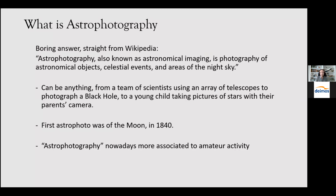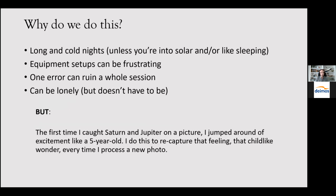Nowadays astrophotography is more closely associated with amateur activity, but it also has connections to what is done professionally in observatories. Why do we do this? There are long and cold nights. There are equipment setups that can be very frustrating. One error can ruin a whole session. And people like us from IT understand the pain that is single points of failure. With astrophotography, there are multiple points of failure. So it can be quite frustrating sometimes, and it can be very, very lonely, but it doesn't need to be.